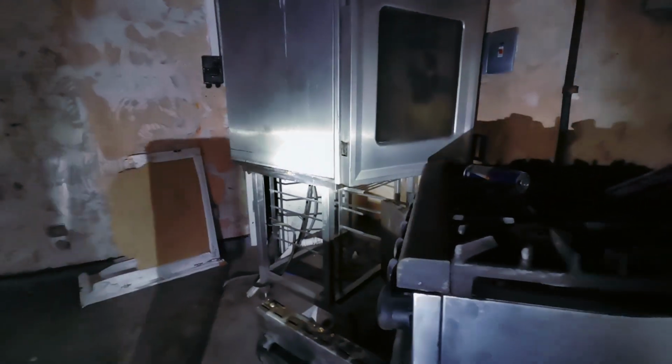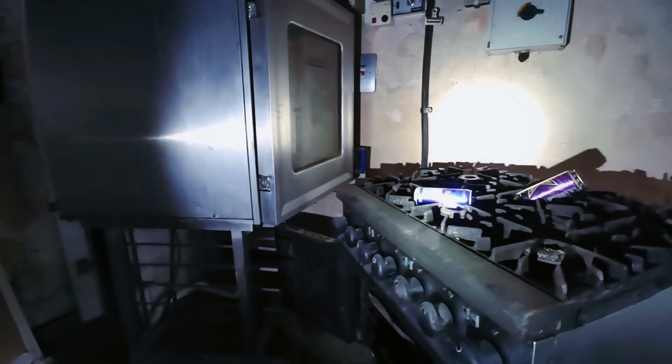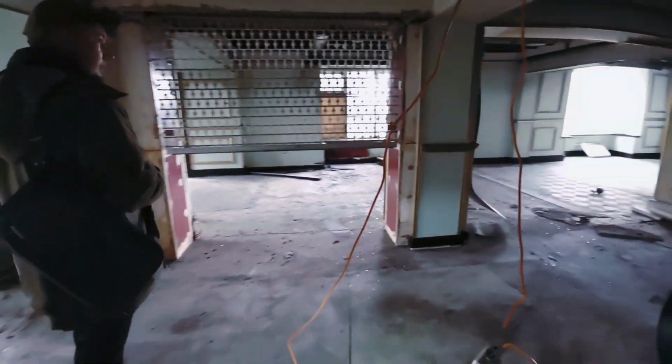Obviously just leaves outside. A lot of old cookers and stuff. It looks like it's been left for about six months, but I don't actually know how long it has been left. Oh, shit. There's always one of us that does that. Some more cables all ripped down.